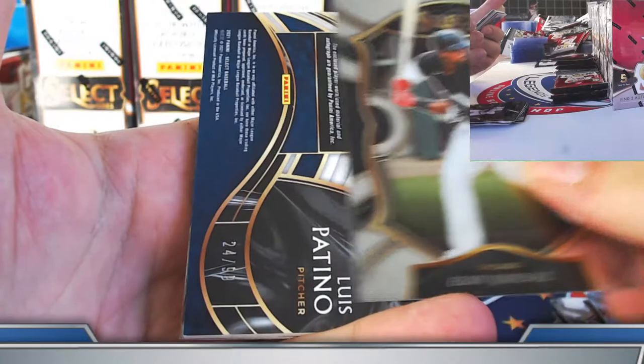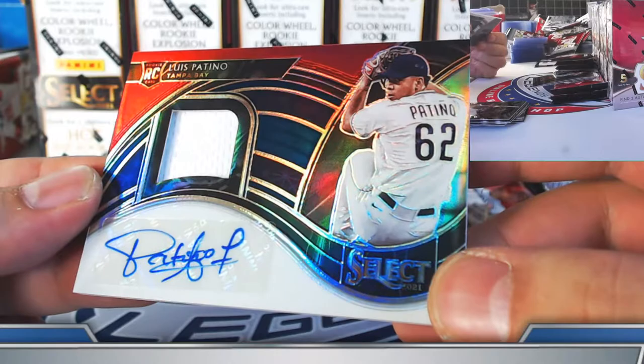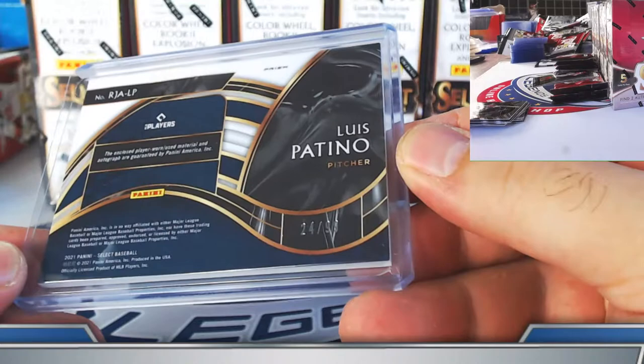Louis Patino. All right, gonna put the Louis spot on the board. Tricolor Prism rookie jersey autograph here. Nice one for the Patino spot out of 99. $24 of $99 on this one. Okay, that was just a little.